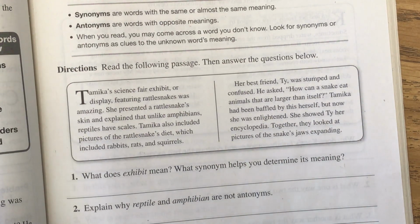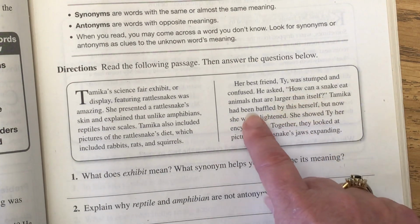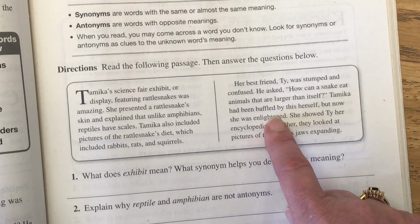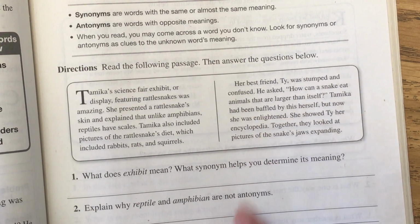Number 4 asks you what enlightened means. Well, if you know that baffled means stumped or confused, enlightened is in the same sentence. Tamika had been baffled by this herself, but now she was enlightened. She had been baffled, she was confused, but now that she has been enlightened, she has understanding.